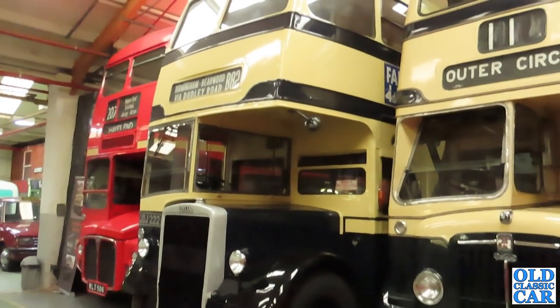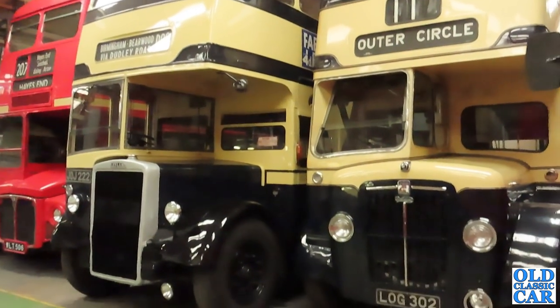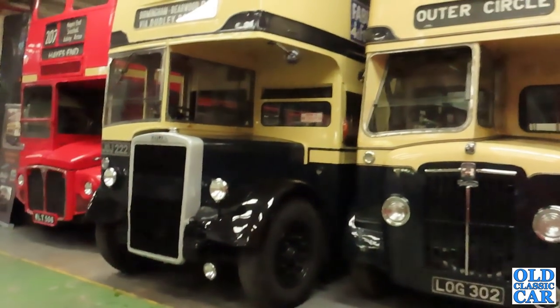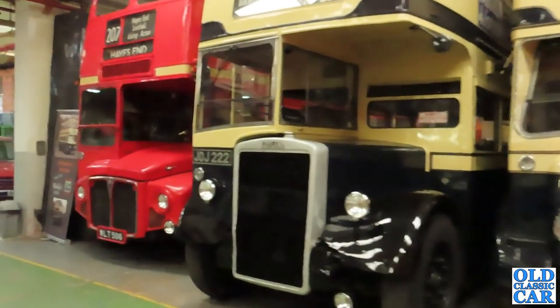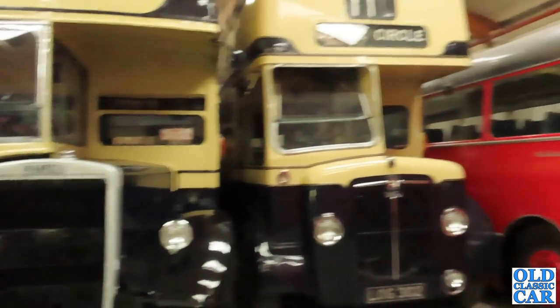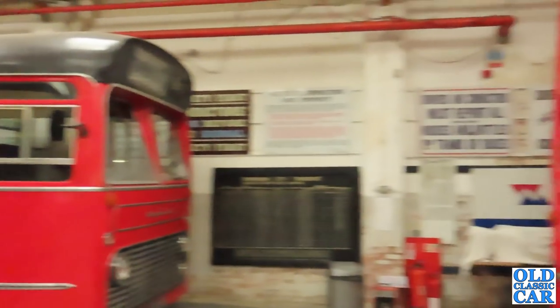If you like your classic buses, vintage commercial vehicles, etc., I well recommend popping round to the Aldridge Transport Museum if you can. At the time of filming, it was only £4 per adult to come in, a couple of pounds for children, so really, if you're in the area, there's no excuse.